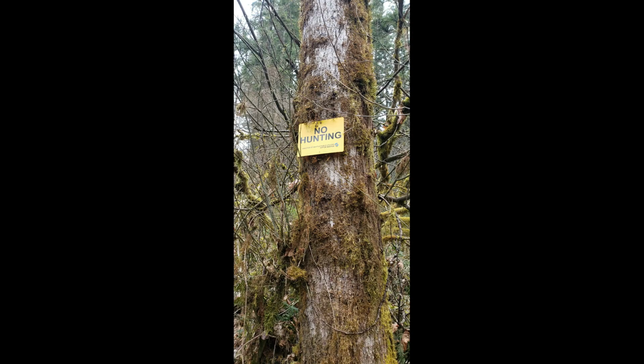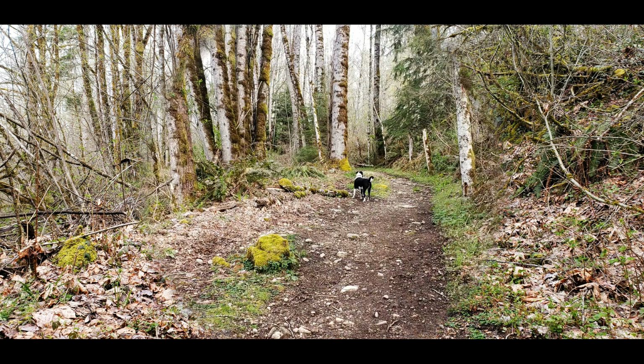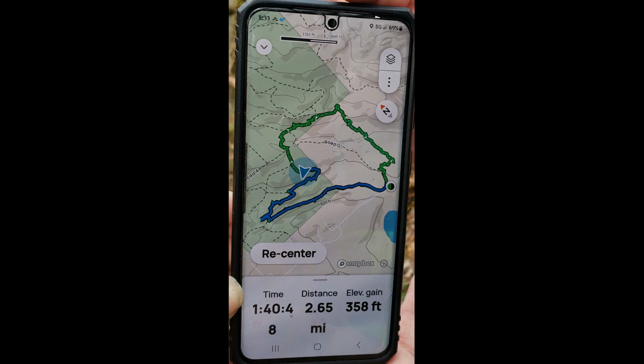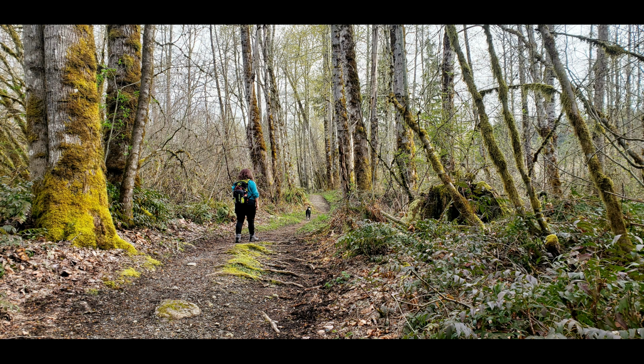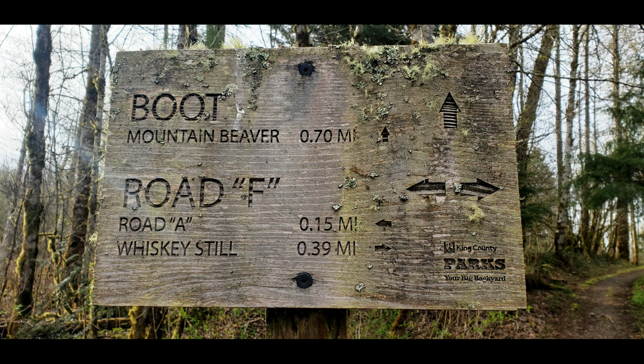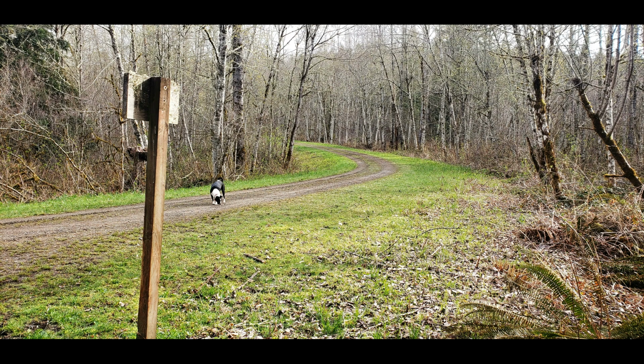I kind of wonder, what do you hunt in a forest that's too dense to walk through? Oh, right, the sign thing. Could we have finally found Road F? Yep, this is it. We did. We found it. It's good to have goals in life. Actually, this is a very nice road.